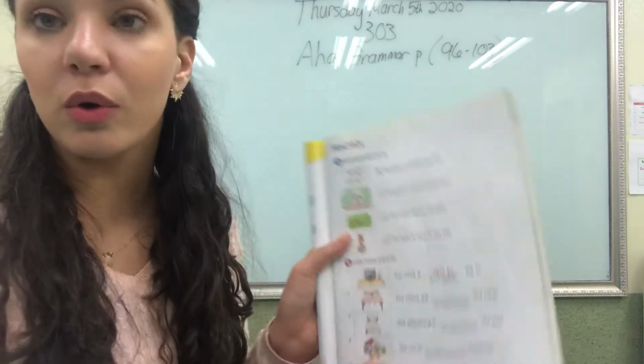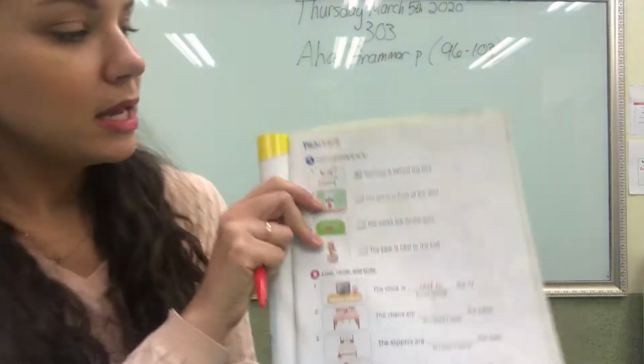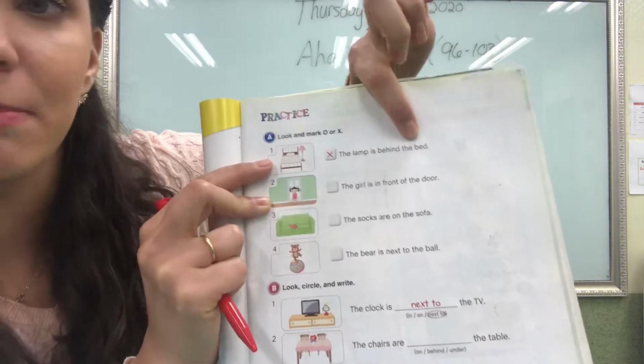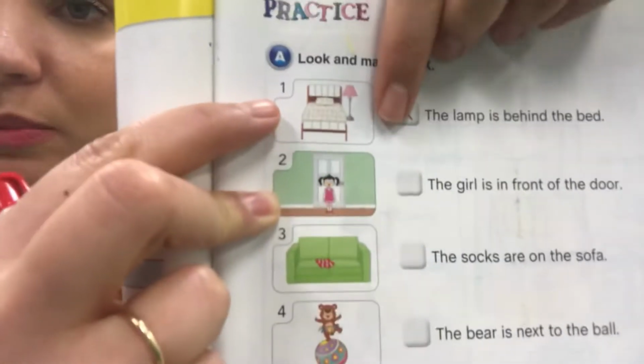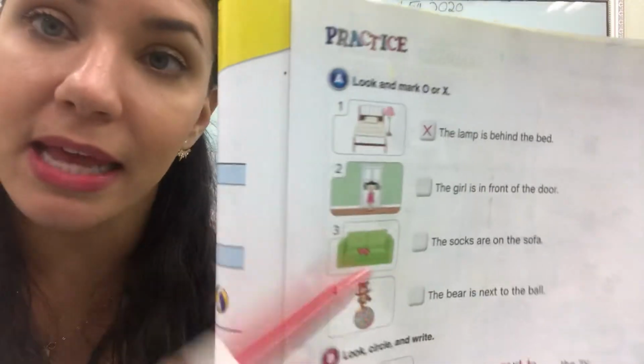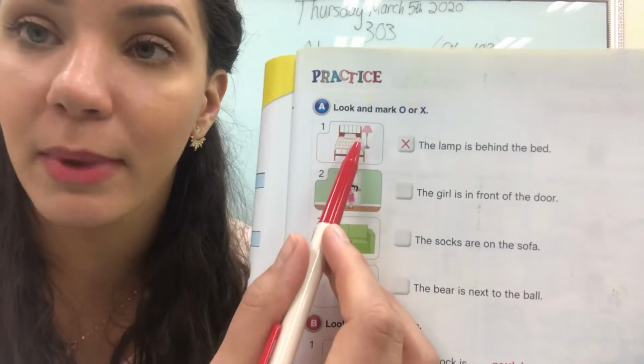Look and mark O or X. O means yes, X means no, okay? O, number 1, the lamp is behind the bed. X, because why? Where is the lamp? That's right, the lamp is next to the bed, not behind the bed.